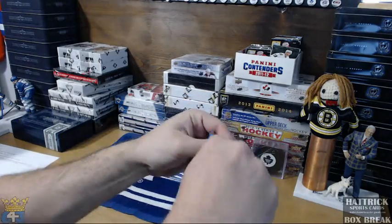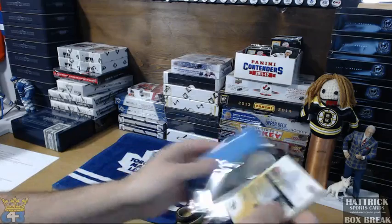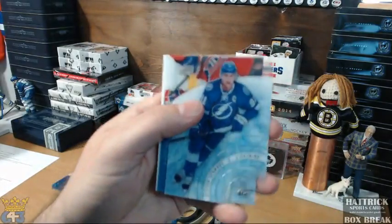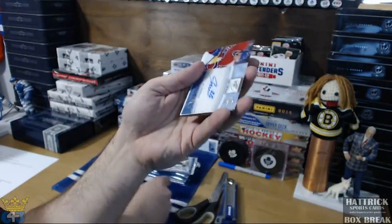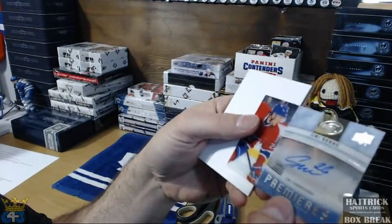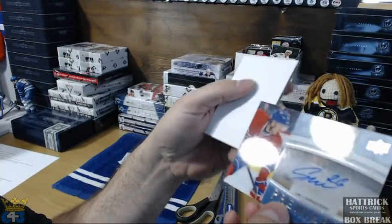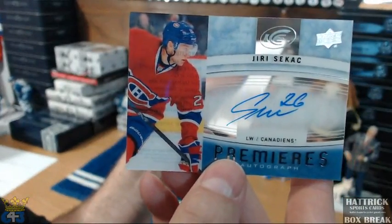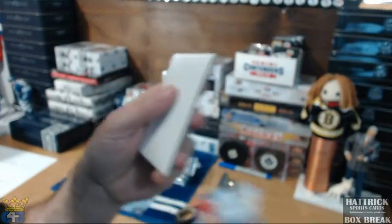All right. Here we go. And the base cards will ship, they just don't count as hits for the hat trick bonus. All right. This is a Habs hit, although he's been traded. First hit going to Todd, a Premieres autograph of Sea Catch. Here's the guy traded for Devante Smith-Pelly.